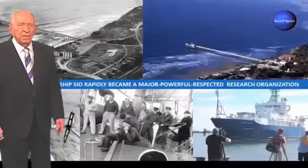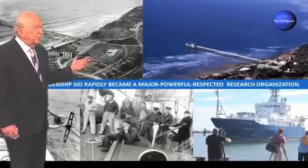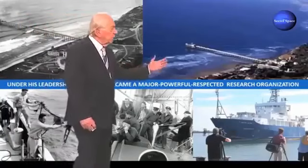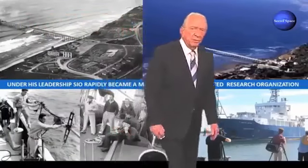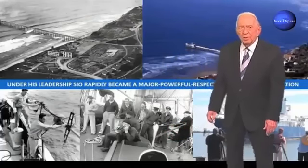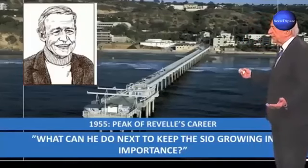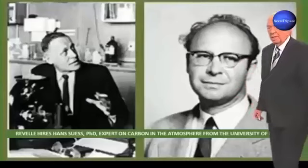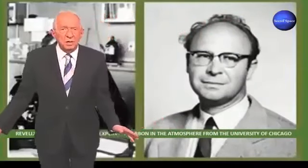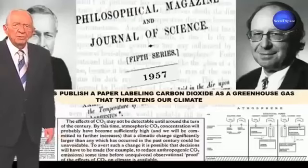And as that was coming to an end, he had greatly grown the Scripps Oceanographic Institution from an isolated small organization to a huge professional organization with many ships and hundreds of employees. It became clear he had to have something new to work on. And that's when he decided that something had to give. So he hired this man, Hans Suess, a professor from the University of Chicago who had done studies on the effect of carbon in the atmosphere. And Revelle thought maybe there was something to that.